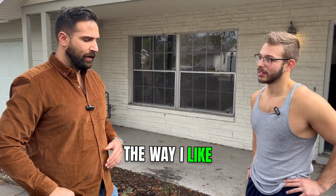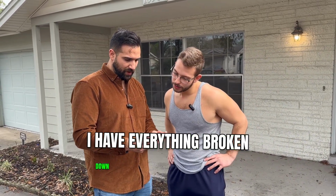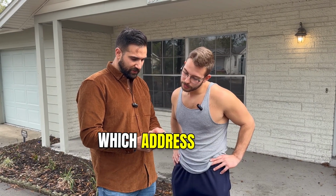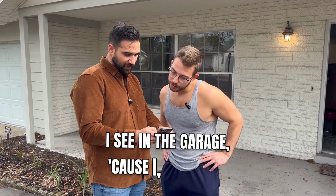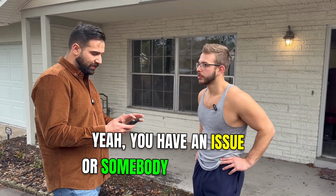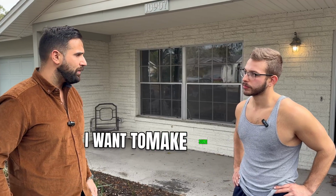Yeah. No, mine, let me show you. The way mine's structured, if I go on Ring, I have everything broken down per property. Look, I can see exactly which property, which address, which property, which address. Look at this. This is a Padsplit. See the garage? I see in the garage because you're allowed to have it in the common areas like a garage. I can see exactly what's going on in there. If you have an issue or somebody's just creating problems, I can see what's going on in there. I want to have an eye on my property at all times. Not only that, I want to make sure members are happy.